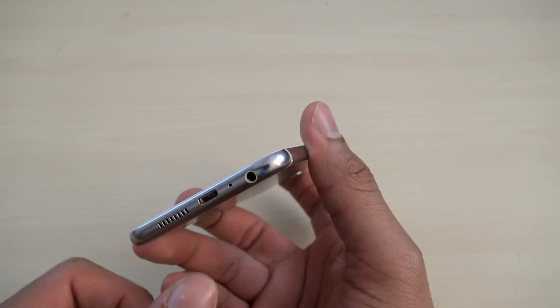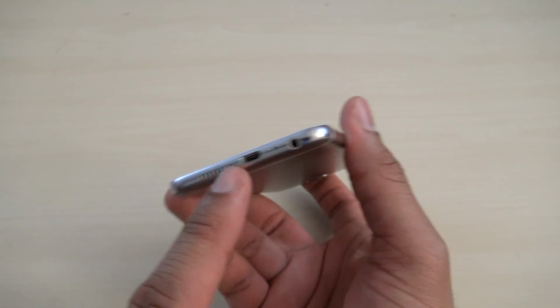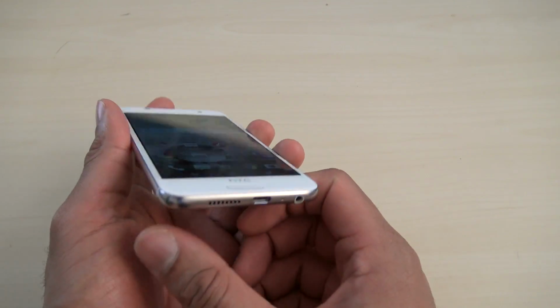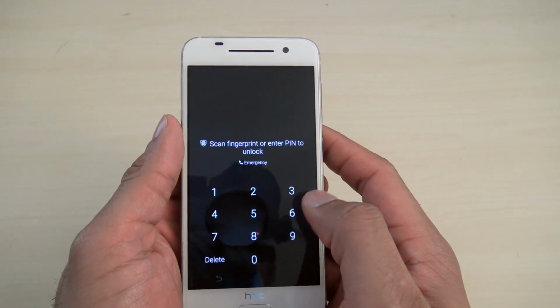We used the Pro Studio headphones from HTC to test, and it came out good. You have your USB port here at the bottom. You have your speaker here at the bottom. There aren't any front-firing speakers, so that's a little bit different than what you normally see in the One M9 or the One M series, rather. But the audio quality isn't too bad. I'm gonna let you hear this for yourself as well.